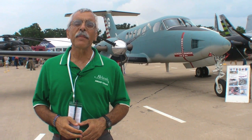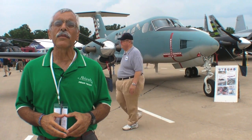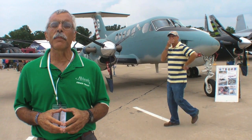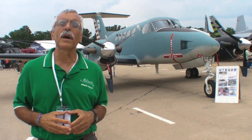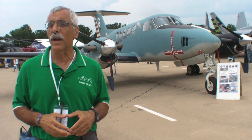If this airplane behind me looks like a grayed-up Beechcraft King Air 200, well, that's pretty much what it is. Like every other service, the Navy needs a means of teaching its pilots to fly multi-engine airplanes, and that's what the TC12B Huron is all about. Here's Captain Doug Carson to tell us how they use it.